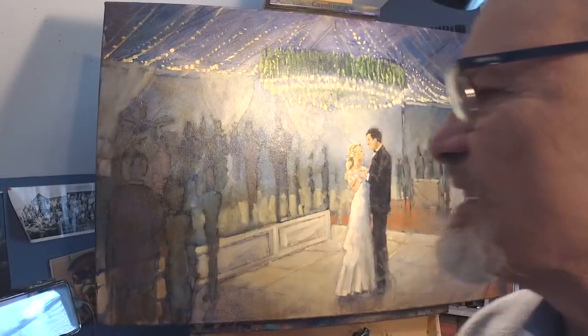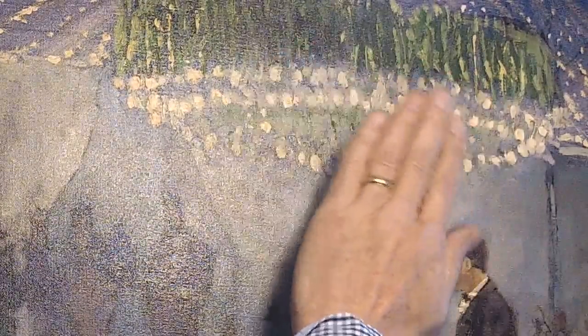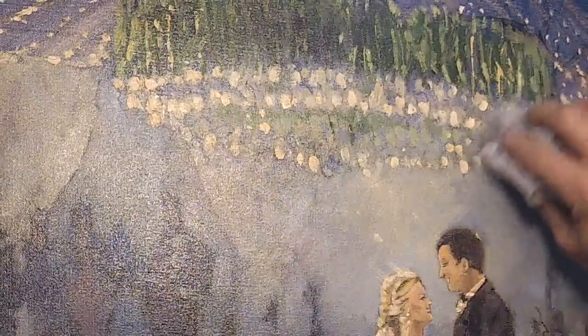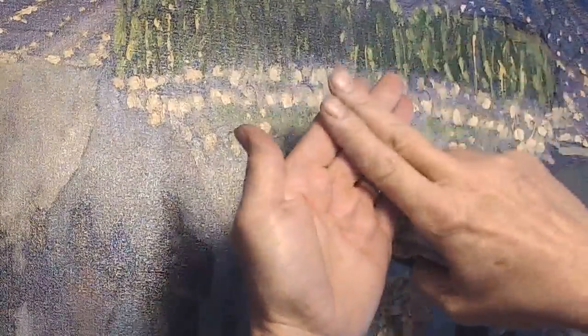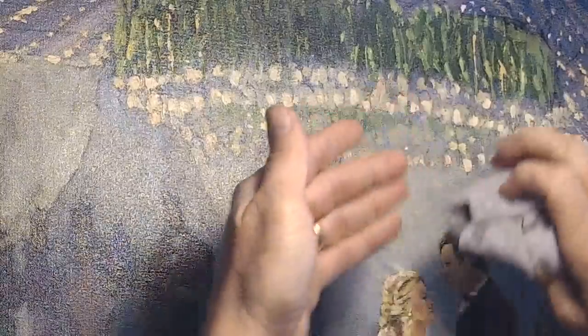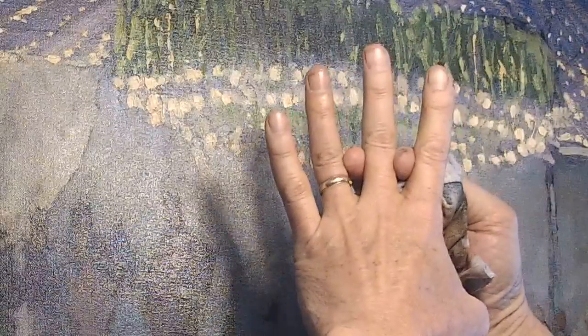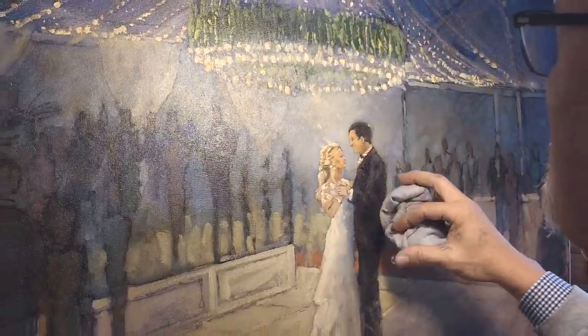Let me zoom in here and see if you can see it. I'm not sure that you can, but there's a little bit of impasto. There's a little bit of thick paint up here, just here and there, and it's got brush streaks in it. It's got grooves in it because of my brush, right? So when I put that glaze on it a few minutes ago, it went into the cracks. And what I'm wiping off is leaving the paint still in the cracks. I know you probably can't see it, but my demonstration with my fingers will probably have to suffice.